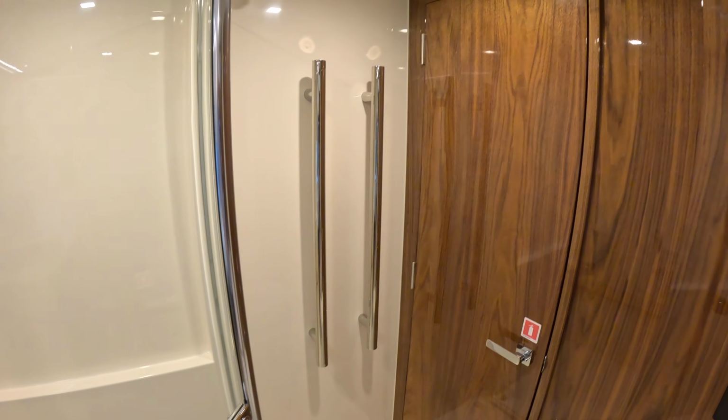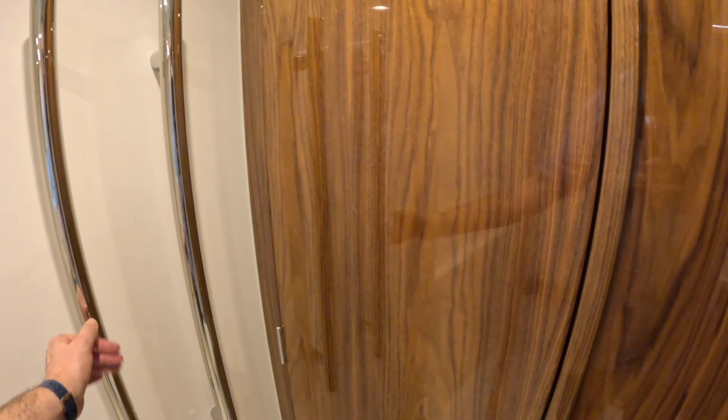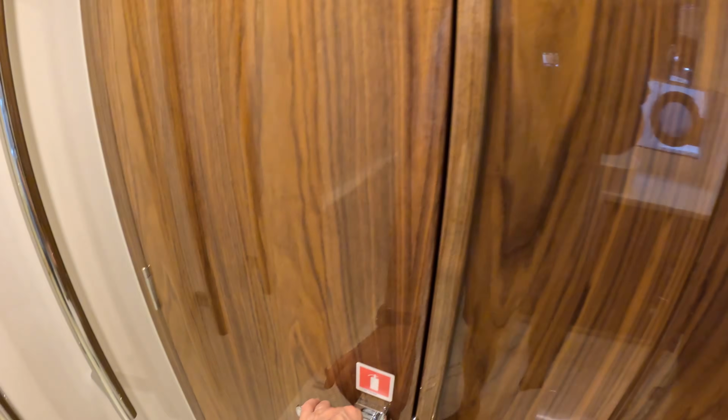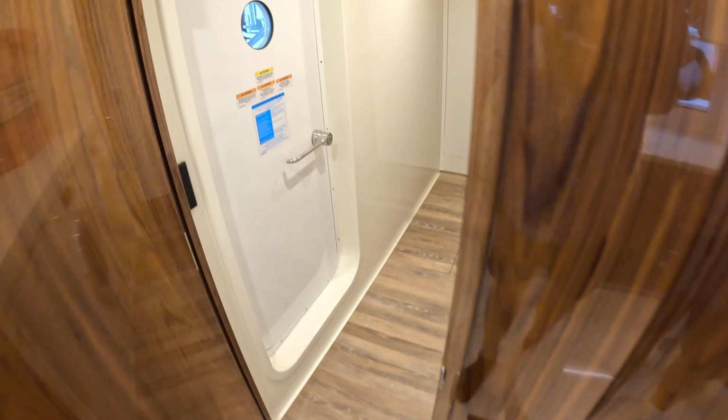Bars here, for reasons that I don't understand. I wonder if they're heated, perhaps like a heated towel rail sort of thing. Don't know. Anyway, this is what I want to show you. Another doorway here. Check this out. This is a utility room.